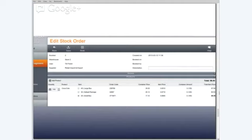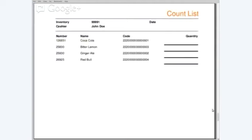Now, if you don't use mobile devices to keep track of your inventory, you're probably going to be quite interested in this next slide, which is showing that you have the ability to generate a count list and print it out for doing inventory. So you can just print out the list of all the products you're tracking, take inventory, and then fill in the numbers from the sheet back into your system.